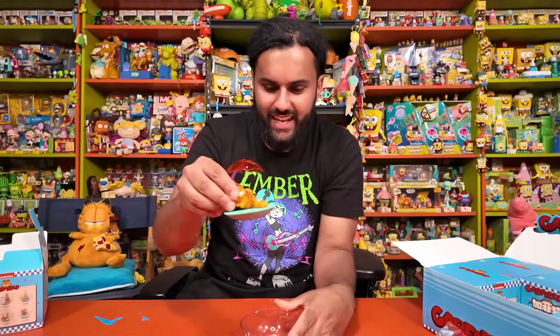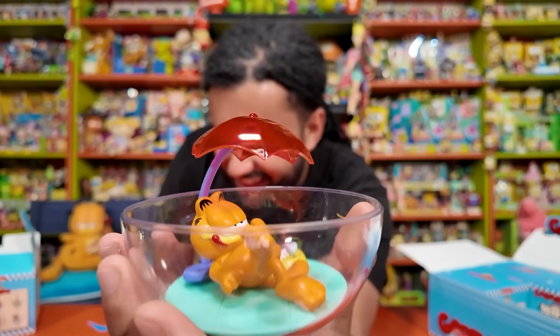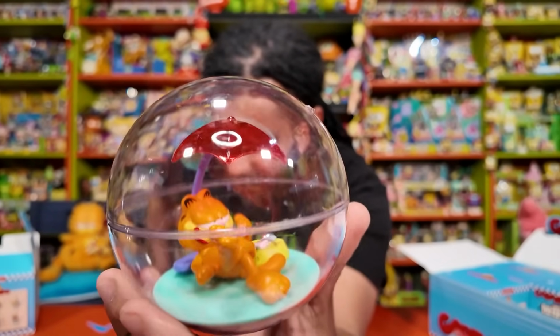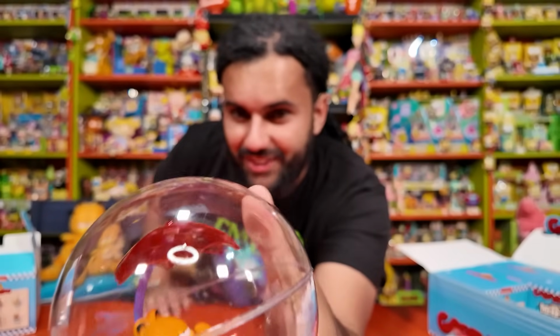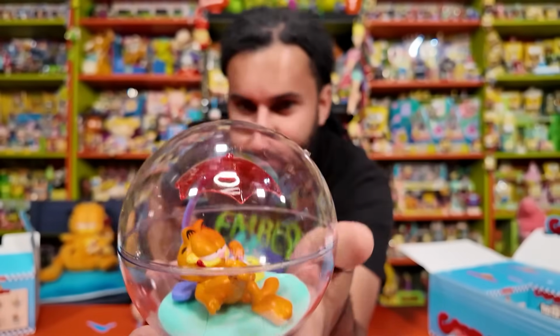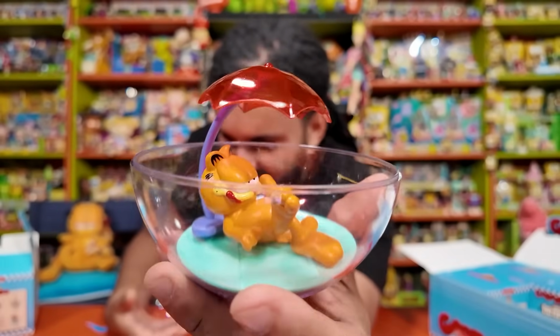So then we take this figure and we drop it inside of the terrarium just like that, and we can put the lid on. And boom, we have this awesome encapsulated Garfield moment here. That is really freaking cool. And it's really sturdy in there too. So it looks great on display. And if you want to get a better look at it, you can always open it up. I mean, you could also display it just like this too.